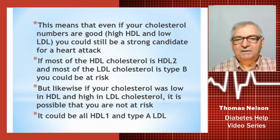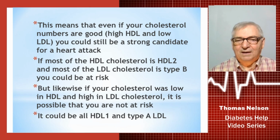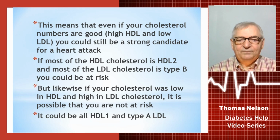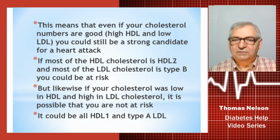Because let's go back through that. If the HDL is all HDL1, even if it's a lower number, it's going to be collecting large amounts of LDL and reducing your risk. But if the LDL is all type A LDL cholesterol, it's totally useless. It's not going to cause any risk for you. So you could be in a position, even though your HDL is low and your LDL is high, that you're really not at risk at all.